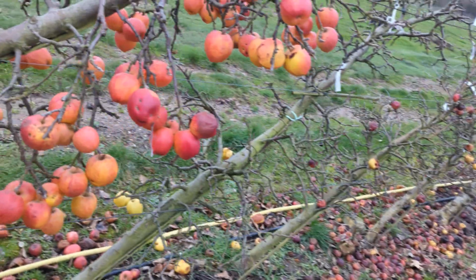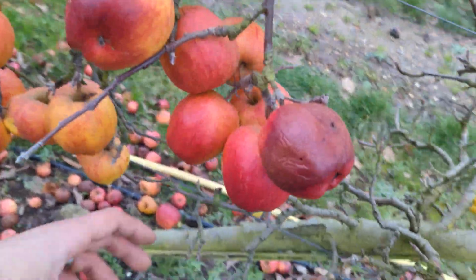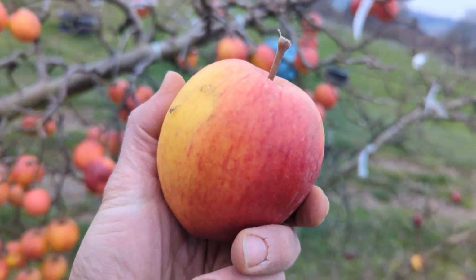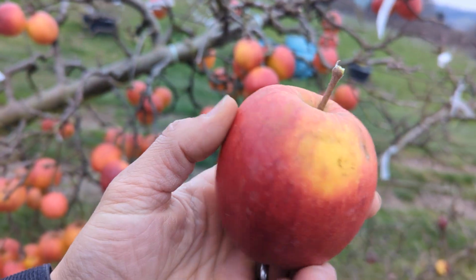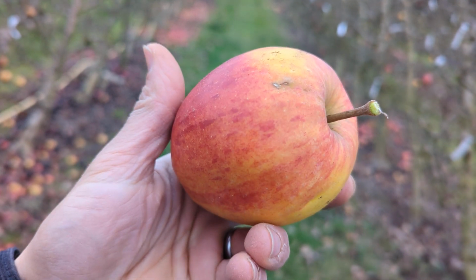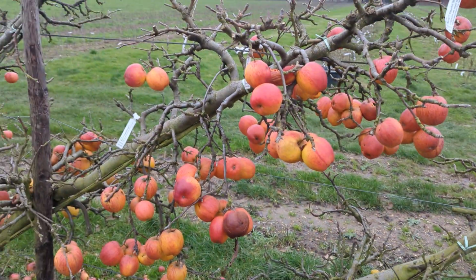So this is, let's find a nice one. Yeah, sure, you're quite nice. This is quite a big apple. This is Cheerful Gold, Nuvar Cheerful Gold. It is quite a modern apple, quite local to here from Marden. One of John Breach's new apples. I like this apple. As you can see, it crops loads.